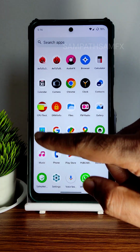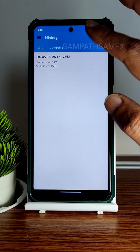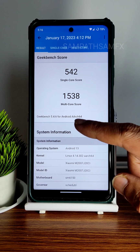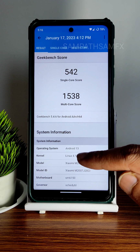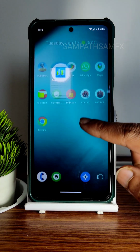And even the Geekbench scores, this is always going to be neutral here. 542 is the single-core and 1538 is the multi-core score. And again, as I said, Linux 4.14.302 is the kernel used in this LineageOS 20 mod.